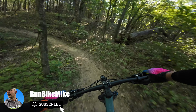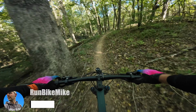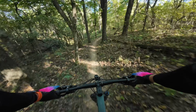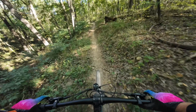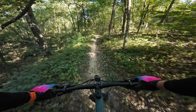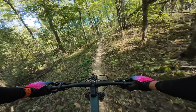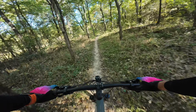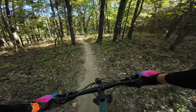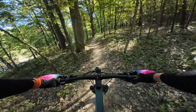So I did let one of my buddies ride this bike out on a little bit more technical trail in my area, and that way I could get a second opinion on it. And he is a hardcore 27.5 guy all day long. He has refused to go over to a 29er wheel, and I've tried to get him to go over to 29ers for years, but he's sticking with 27.5. However, after he got done riding this, he did say that he could see himself owning this particular bike.